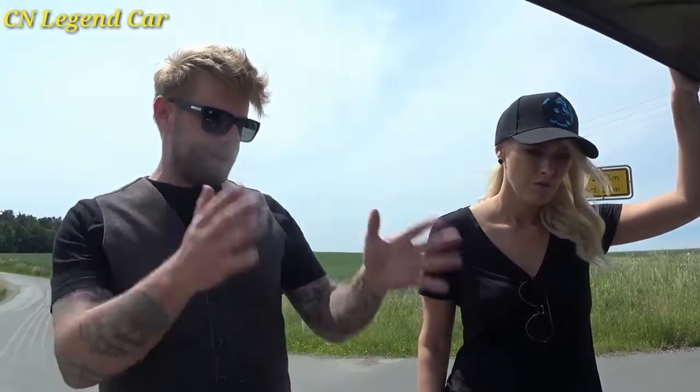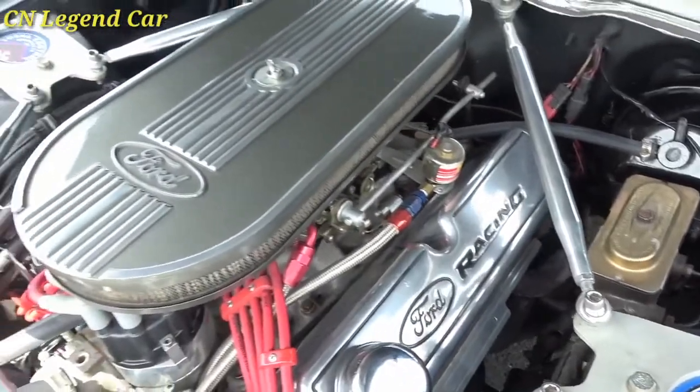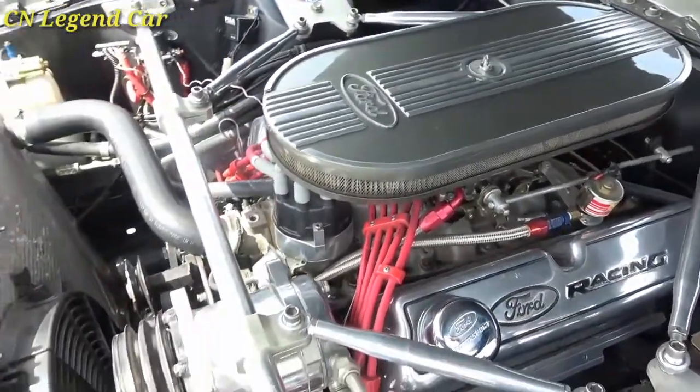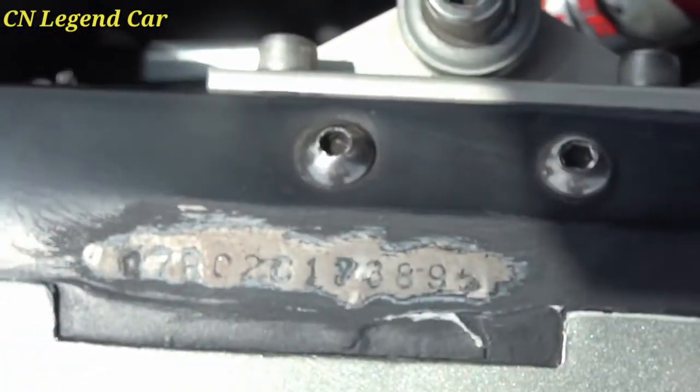So you have to have the Total Control products suspension parts. The VIN number, we need to just point that out. Yep, right here. For the super nerds. For the super, super nerds.